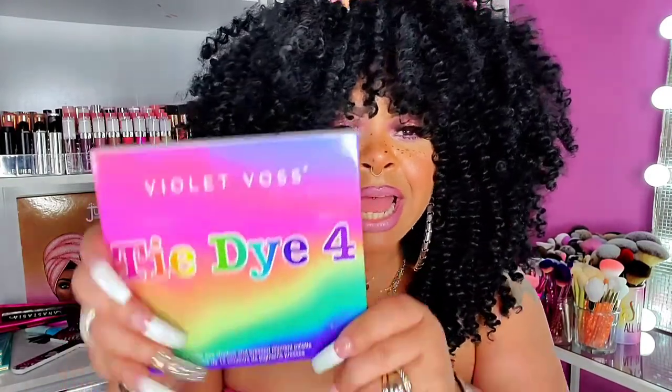Okay, guys, the next couple palettes that I got are actually by Violet Voss. The first one I got is the Violet Voss Tie-Dye 4 palette. Now, for some reason, I didn't even know that this palette was out. Quite frankly, guys, I have been trying my hardest to stay off the Sephora site until the Sephora event came along. Because every time I go on that site, I'm tempted to buy something. But I decided I would wait.